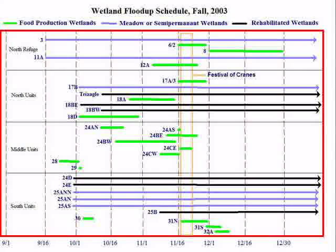And you might not have this ability. This is for Bosqueville Apache and the flood-up schedule. But if you have multiple wetlands, you need to see these green lines are different wetlands. And if you can flood them, this unit's called 28. You can flood it over a period of looks like a week. It's a smaller unit. Then get another one going, and throughout the whole fall season, you can keep attracting ducks to your property, and you can keep feeding waterfowl throughout the season if you do staged flood ups. So it's a way to increase the amount of time that you're providing food.